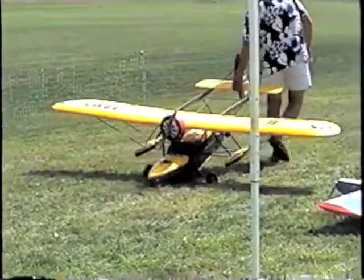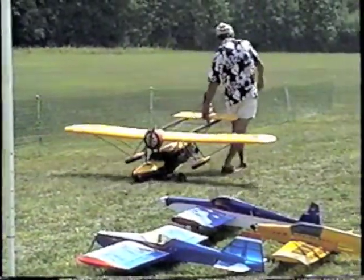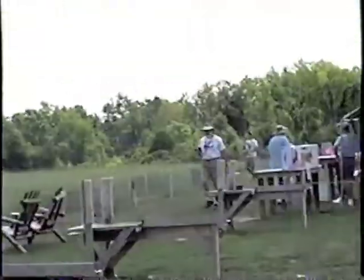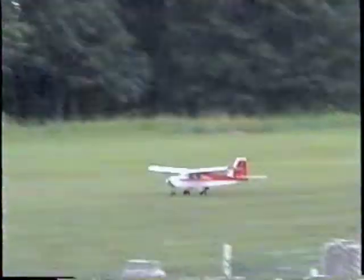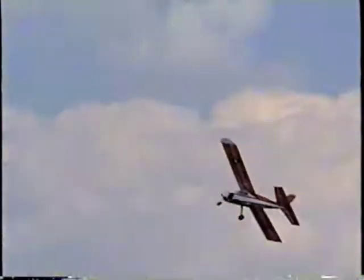Sure is different. Yeah. Would be really cool if you lived down the lake. Yeah. Oh yeah. Sure is quiet with all this battery power. The flying boat.